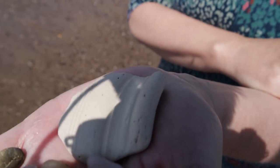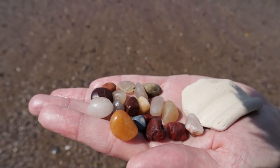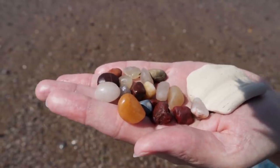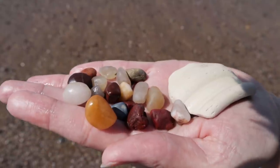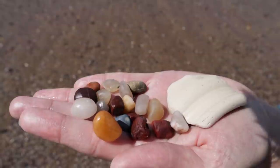Excuse me for moving around and putting shadow against these lovely little pebbles. The reason I'm doing that is the water's coming in behind me and I suspect it may be louder than me. After all, the ocean is huge. No, they're really lovely, really nicely coloured wee pebbles, aren't they? Yeah, they really are.